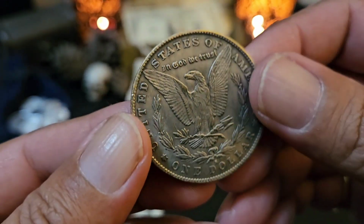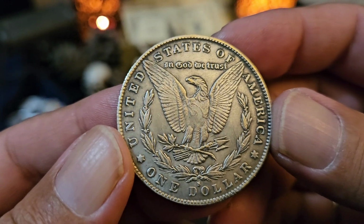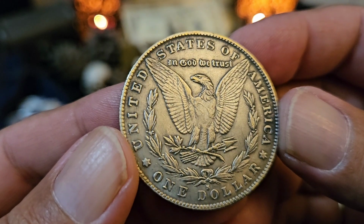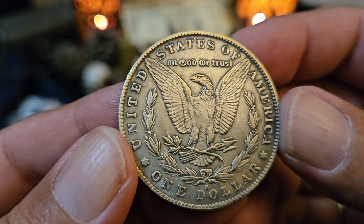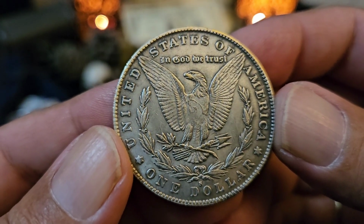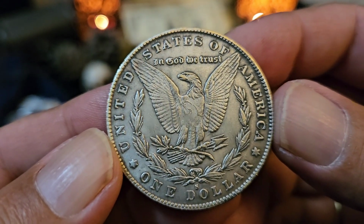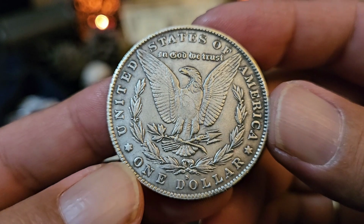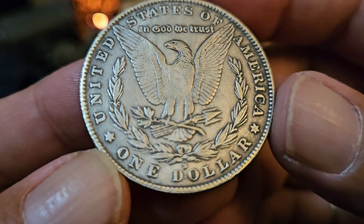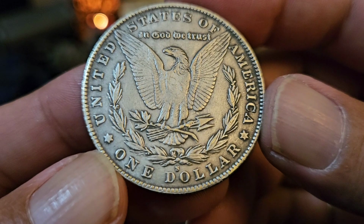Now, the coin flips vertically, and on the reverse we have an American eagle with its wings outstretched. In its talons we have an olive branch for peace and arrows for war. Above the eagle, In God We Trust. Around the coin, United States of America. At the bottom, the denomination $1. We have a laurel wreath, and below it, the mint mark, in this case an S for San Francisco Mint.